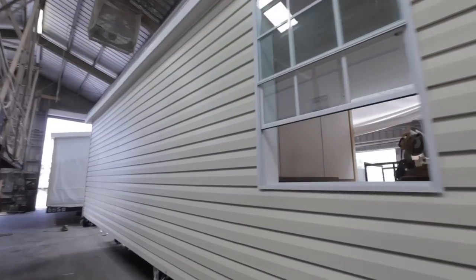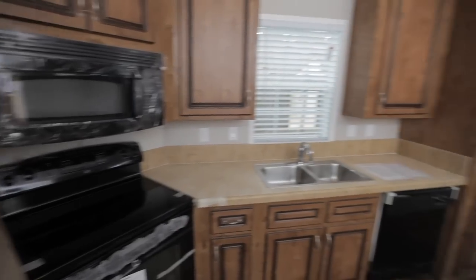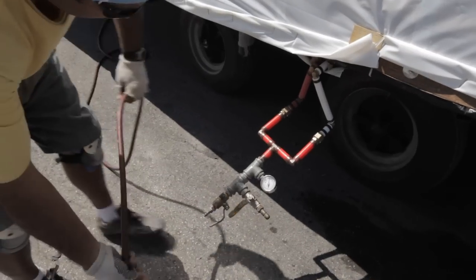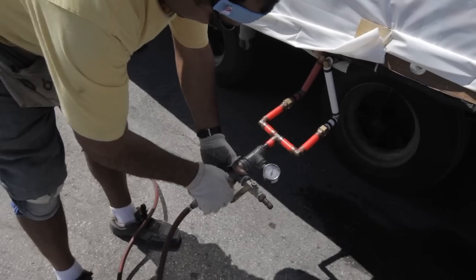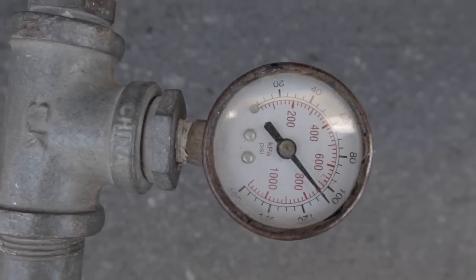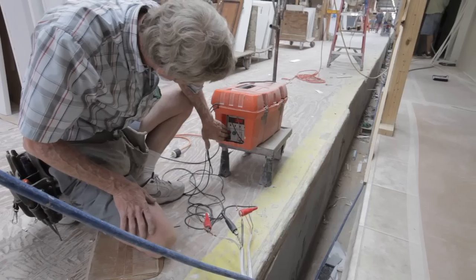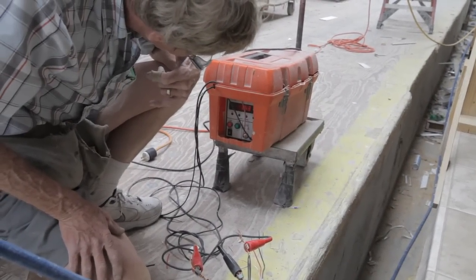Once the house is finished, before it can leave the factory, there is a plumbing and electrical check that must be completed before the house can be shipped. An air compressor is hooked up to the plumbing system and fills it with 90 pounds of pressure. The system has to hold for 15 minutes with no decrease in pressure to pass the check. For the electrical check, an electric high pot is connected to ensure that all components of the electrical system are installed properly and working correctly.